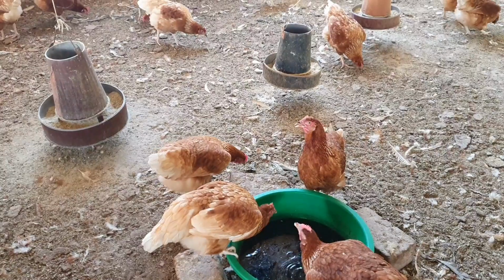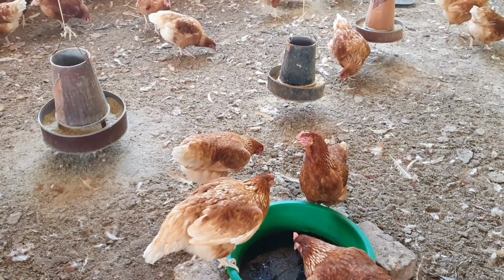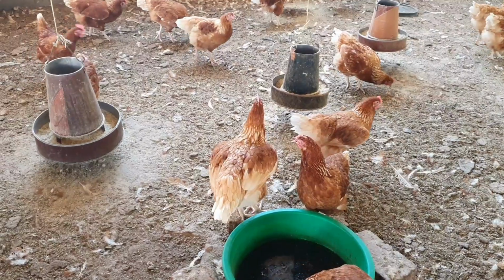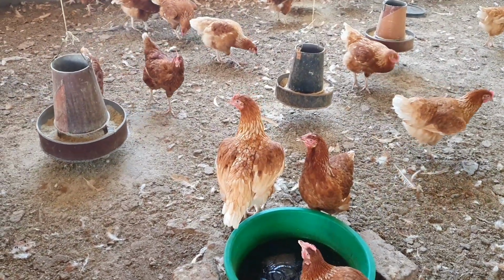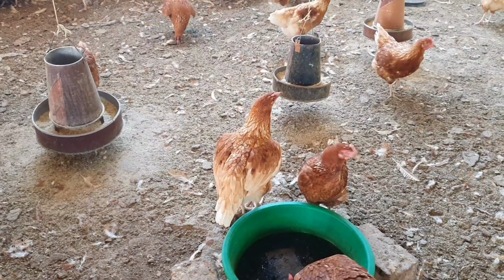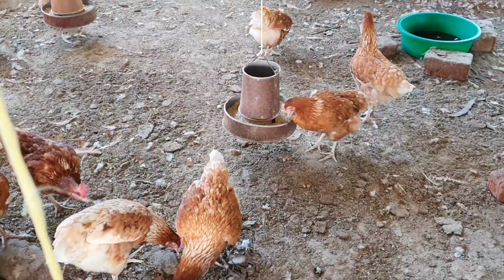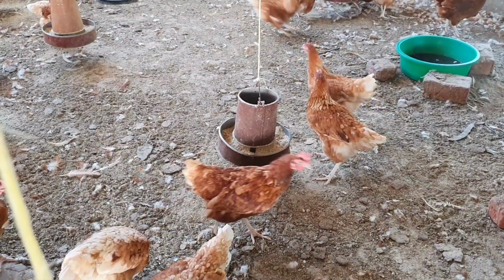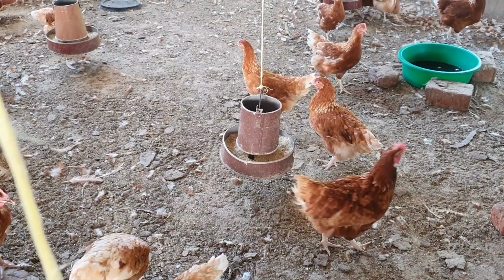If you're having 30 birds or 50 birds, you can take them up to 2 years and a half, depending on how you feed them and take care of them. The management is always a key. If you want your chicken to grow fast, raise them in the chicken house. It helps them to grow fast.